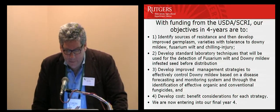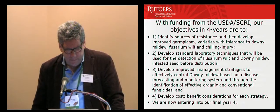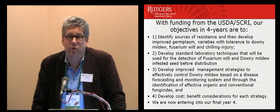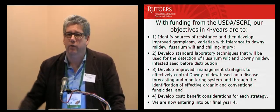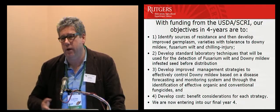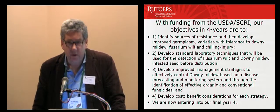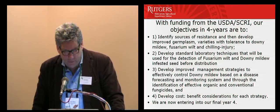And then to develop standard laboratory techniques that would be used for the detection of Fusarium wilt and downy mildew, that's largely led by UMass. Develop improved management strategies to effectively control downy mildew, because there's usually not any one answer. Each of you are basil growers, you all grow basil differently. Alan, you grow it very differently than somebody in a different state. And your neighbor will grow it differently than you. And there may not be one way or one wrong way to grow it, but you're using different ways, and you use a combination of arsenals or tools. And the objective really of our consortium was not necessarily to provide one answer, but using a number of different strategies to try to make the downy mildew problem manageable and be able to mitigate against it.